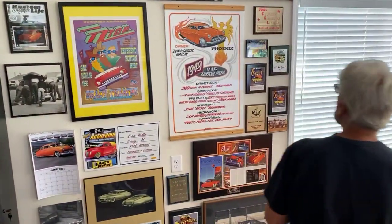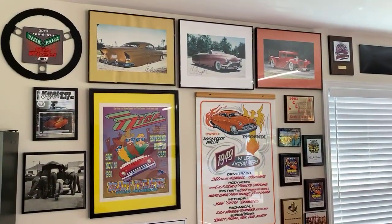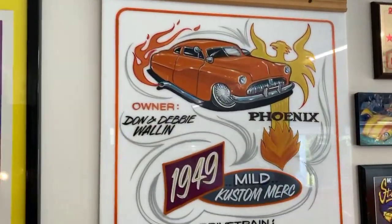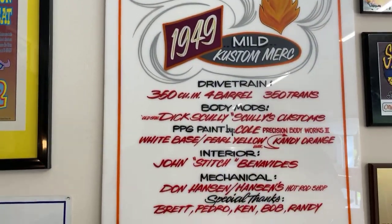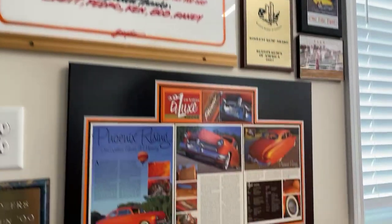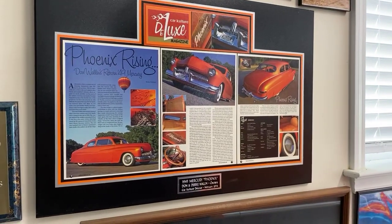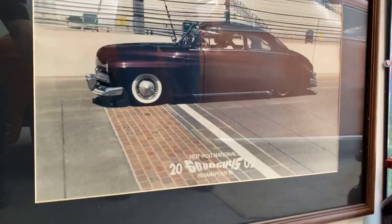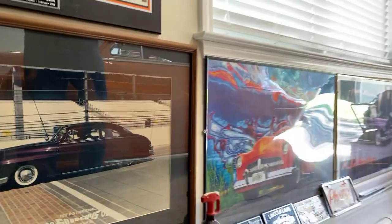Look at that wall of customs. The wall of shame. There's the board that we showed the little version of there. Right. And then here's the article. Wow. Life of the Phoenix. Yeah, and that's before, right? Yes. That is before. Wow.